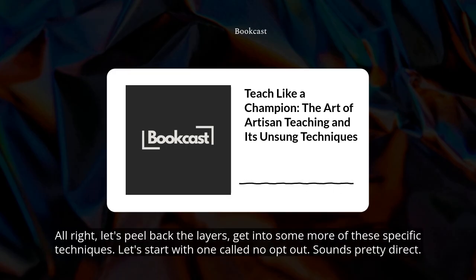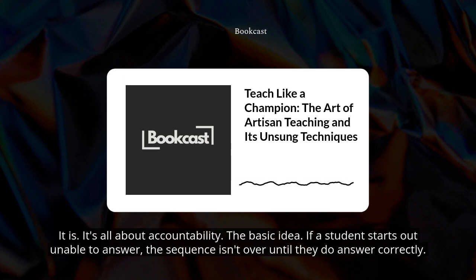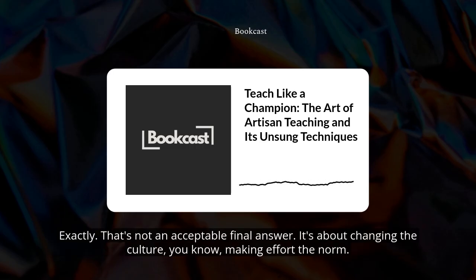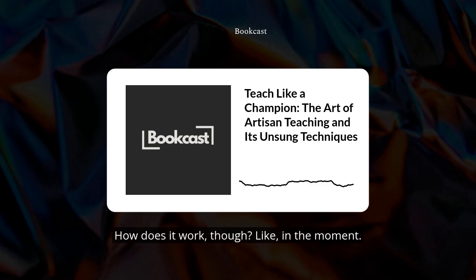Let's start with one called no opt-out. Sounds pretty direct. It is. It's all about accountability. The basic idea: if a student starts out unable to answer, the sequence isn't over until they do answer correctly. So no more "I don't know" and moving on? Exactly. That's not an acceptable final answer. It's about changing the culture, making effort the norm.